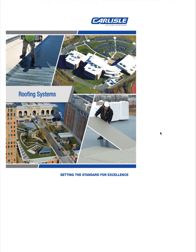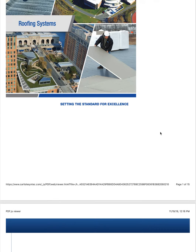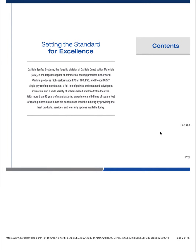I'm going to be presenting today on commercial flat roof options. Now, we have an option on a roof here at a warehouse. It was built in 1910, and I'm proposing three different options. First of all, working with Carlisle.